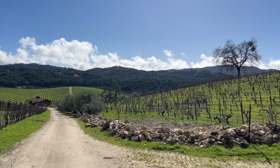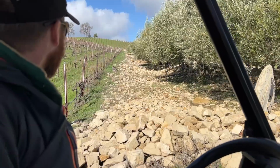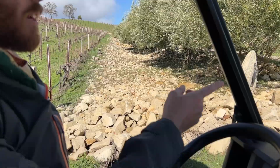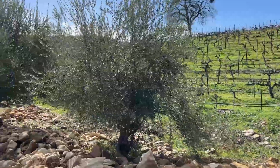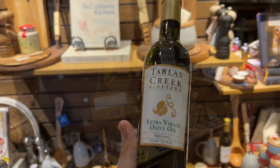Swales are used to catch rainwater, slow it down, and flow it throughout the land. They can also funnel rainwater to areas that require water or into catchment ponds. Tablas Creek Vineyard has planted olive trees along its swales because olive trees need more water than grapevines. They then create olive oil from the fruit, which they sell in their store.